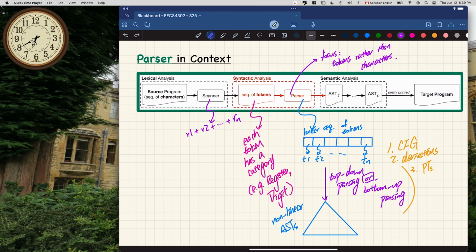One more thing. For semantic analysis, the only thing we're going to spend more time talking about in class will be the design patterns. Design patterns: composite and also visitor.